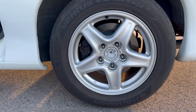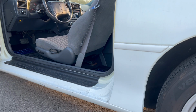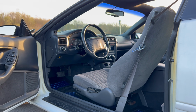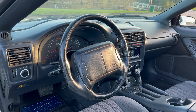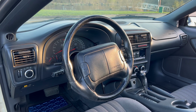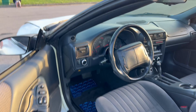I did order rims and they're coming in the mail right now, so look forward to that video coming out real soon. But like I said, the interior of this car is just absolutely amazing. I really love the way that these 98 Camaros look for the interior wise compared to the 94. It's just like a really nice facelift. And talking about facelifts, we'll go to the front of the car.